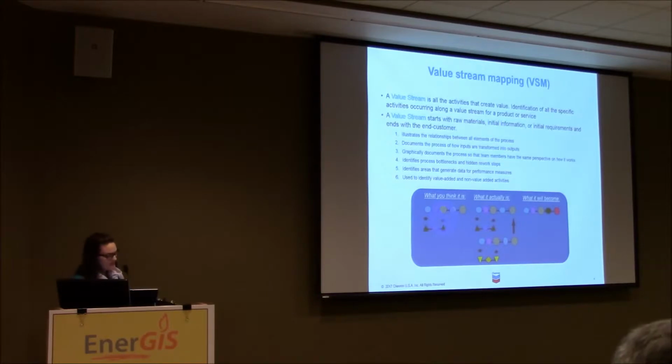And what workflows in GIS can produce a decision? So identify areas that generate data for performance measures. A lot of people we found were using GIS data and just didn't realize it. And so when we were able to show them that they were making decisions based on a spatial analysis workflow or a spreadsheet that someone exported for them, it really opened their eyes and they were able to have a better understanding of what we can provide for them.